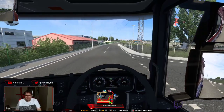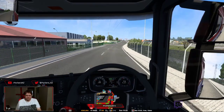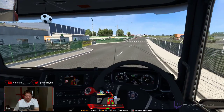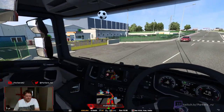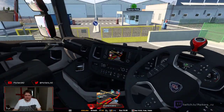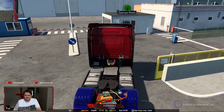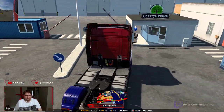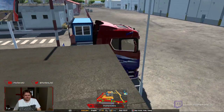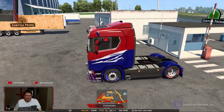Get ready to turn left. Okay, so we're going into this company here now. Turn left. It's called Cortica Prima or Prima. Wow, so this is a very vast area.